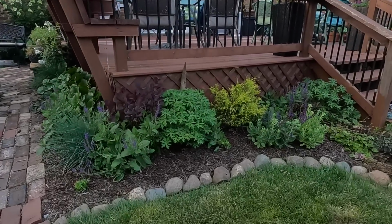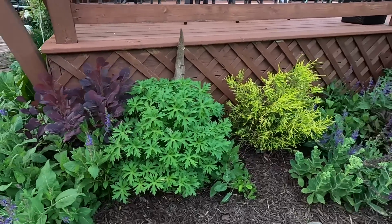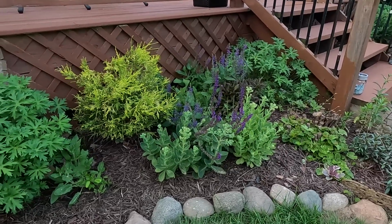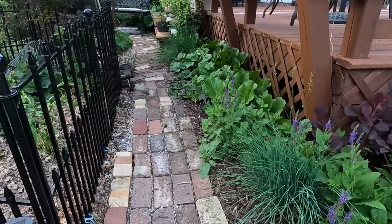So the smoke bush that is over here that I cut back has come back to life and is showing some beautiful foliage. And the salvia is reblooming over here. So we have some nice color in the front of this garden bed. And hopefully within the next year we'll have some height there as well.